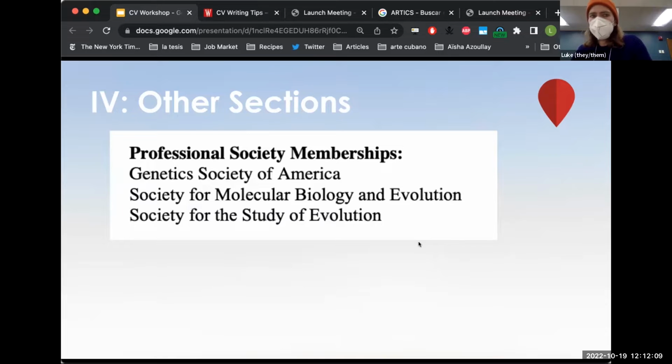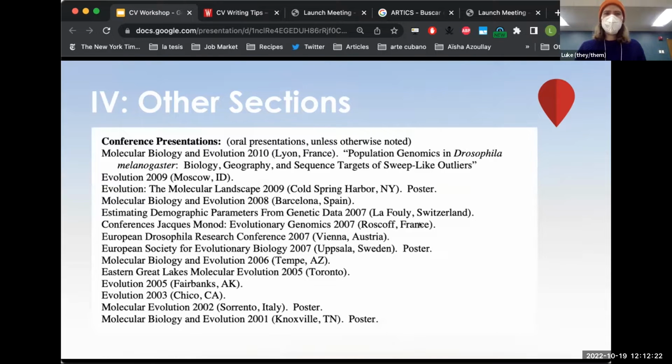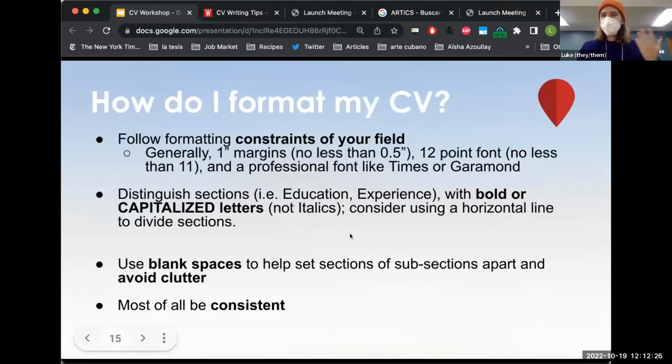Here we see some examples of this, right? So here is someone's professional society memberships. Personally, I would include the years, right? And it's likely that these will be years that span more than one. Here, a presentation section. And again, all of these examples can be found on the writing handbook on the page on CVs.